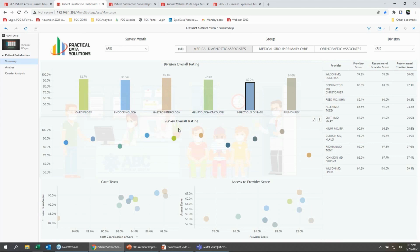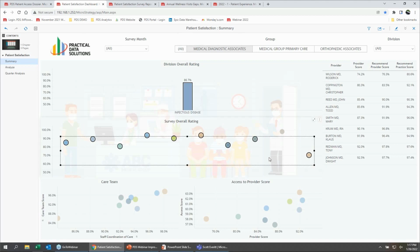As we go further down, you can see here's the overall survey rating. These are by physician, so we can even pick through and pick the lower physicians on the scale. And then you'll see we've added to the bottom here, how do they feel about the care team with those questions? How do they feel about staff coordination of care? You can start to see, again, there's a few lower outliers here.